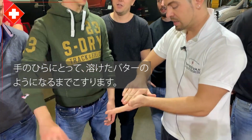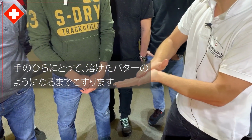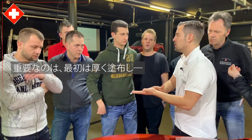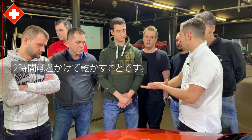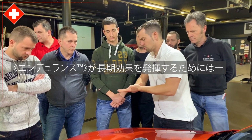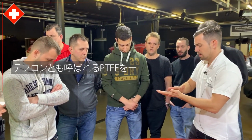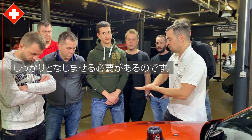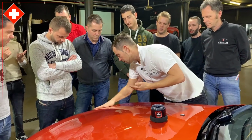To do this, you need to rub it between your hands until you feel the consistency change to a melted butter feel, for a better word. It is important to apply a thick layer for the first application and allow it to dry for 2 hours. This bonding time is required for the PTFE, also known as Teflon, to cure, enabling the long-lasting durability of Endurance.